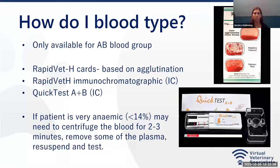It's immunochromatographic. These tests have been shown to be rather reliable, and most importantly, reliable in cases that are having agglutination. If you have a very anemic patient, often with a PCV less than 14, or less than 10, to get a reliable result it may be necessary to centrifuge the blood for about 2 to 3 minutes to remove a little bit of the plasma, resuspend the cells so they're more concentrated, and then retest the patient so we can make sure that our result is reliable.